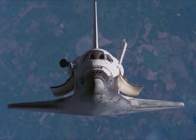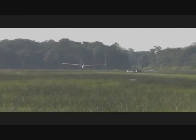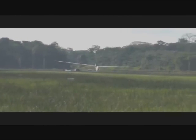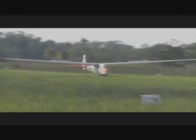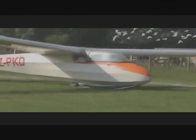Anyway, once the shuttle's completed its mission, it's now a glider. So let's have a look at a video of a glider landing. Now let's take a look at NASA's glider landing, and pay particular attention to the sound of non-existent jet engines powering down after landing.